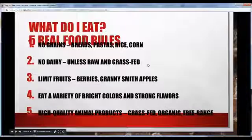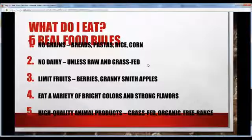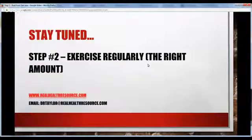So those 5 rules, once again: once you've started eating food by God, once you've realized that the priorities are decreasing your sugar, increasing your good fats, and reducing any toxins or additives or anything processed. Once you've gotten to that point, then 5 steps: no grains, cut those out of your diet; no dairy, cut that out of your diet as well; limit your fruits; eat a variety of bright colors and strong flavors; and get high quality animal products.